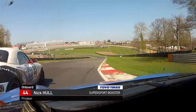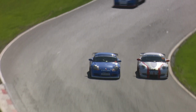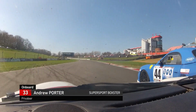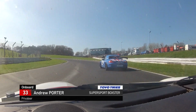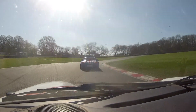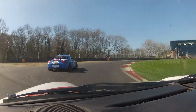goes on the brakes. Now he's going to go through on the inside line. Remember, that's the outside at Graham Hill Bend, but he's got momentum. He's looking through. They're giving each other room here, side by side as they go into Graham Hill Bend, and he's through. Nick Hull. You very rarely see somebody go around the outside line at Graham Hill Bend, but Nick Hull just did that. That was a superb move from both drivers, giving each other room. Andrew Porter and Nick Hull, I take my hat off to you. Super racing between the pair.